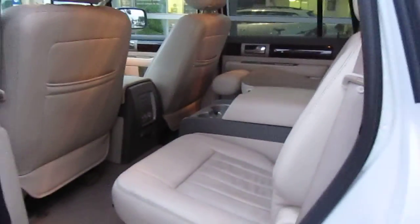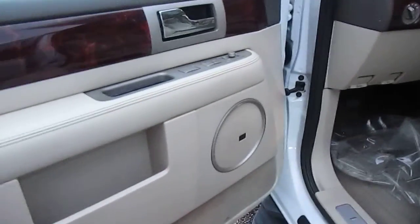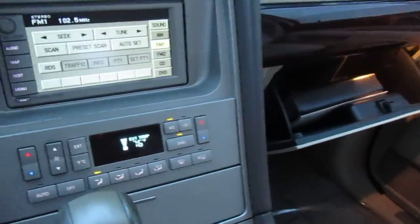The leather interior looks really good. It's got some cracking, but for an '04, looks pretty good. All the door panels look pretty good. Comes with two sets of keys. It's got all your standard features: power locks, power windows, power seating, memory seating. It's got a really nice sound system, theater type sound system. Simulated wood grain. You got your Maroni sticker in here, which shows the vehicle was about $58,000 new in 2004.